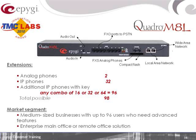So if you wanted to move to a larger product but still keep your traditional FXO ports to the PSTN provider, you could do that, and you could even have both. You could keep some FXO ports as well as adding an ITSP. You're allowed to mix and match as you feel fit.